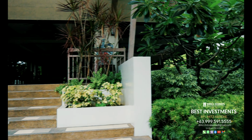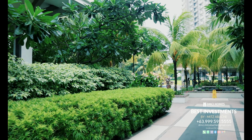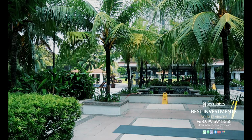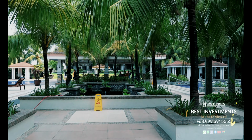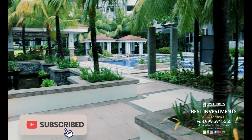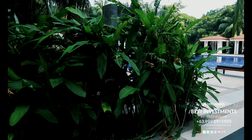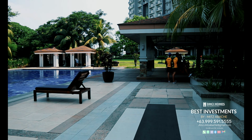Okay, so napakaganda nung project natin dito. Okay, so dito meron tayong dedicated na clubhouse and then ganun din, same pa rin, resort inspired amenities tayo. So nandito yung lap pool natin and then andito yung kiddie pool and then at the same time meron din tayong open area dito.